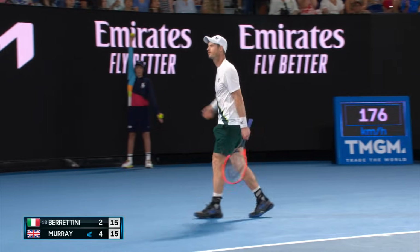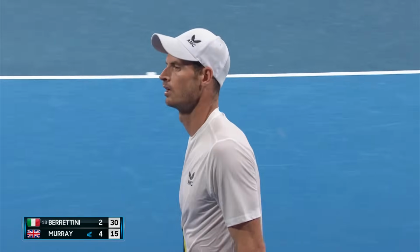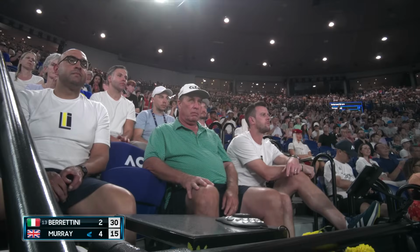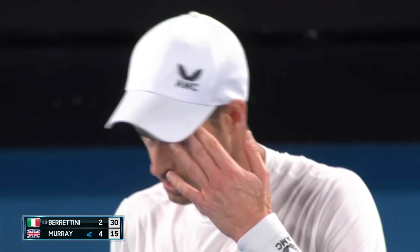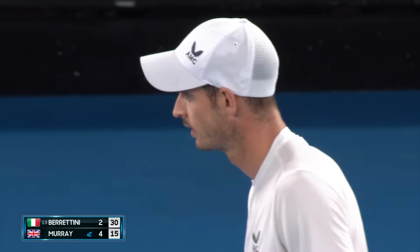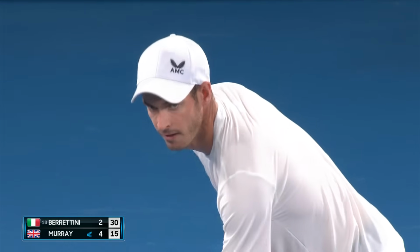Have to be careful he doesn't keep serving there too often. It's only going in at 176 Ks as well. 30. Some tricky terrain to travel through here for Murray to get himself to 5-2 in this opening set.